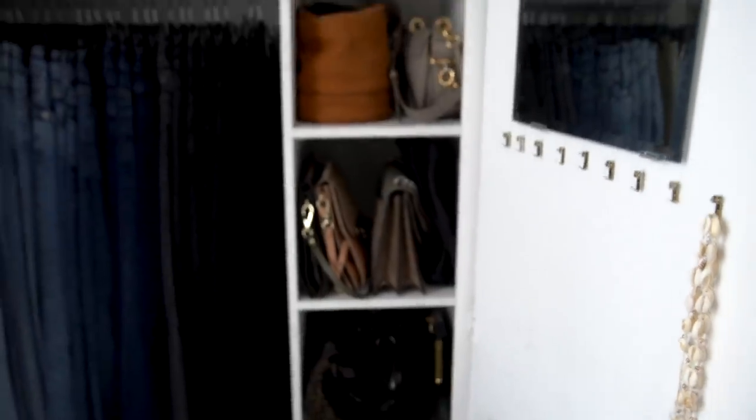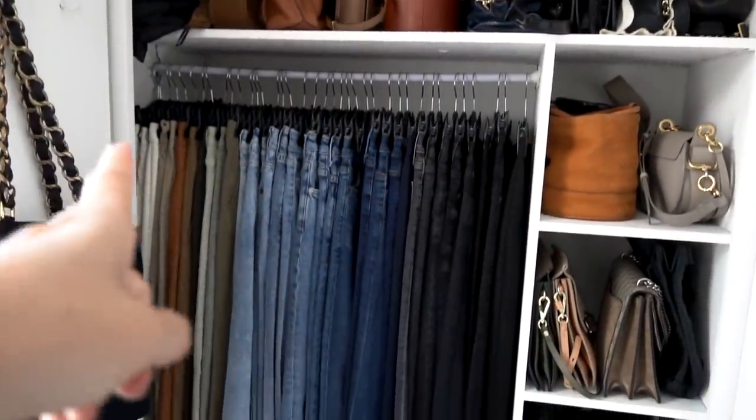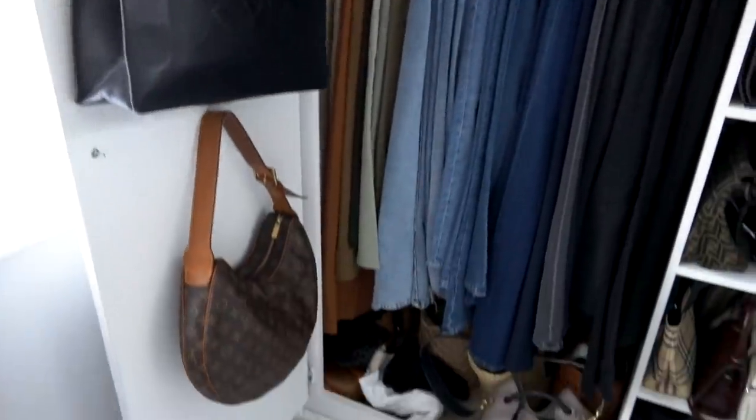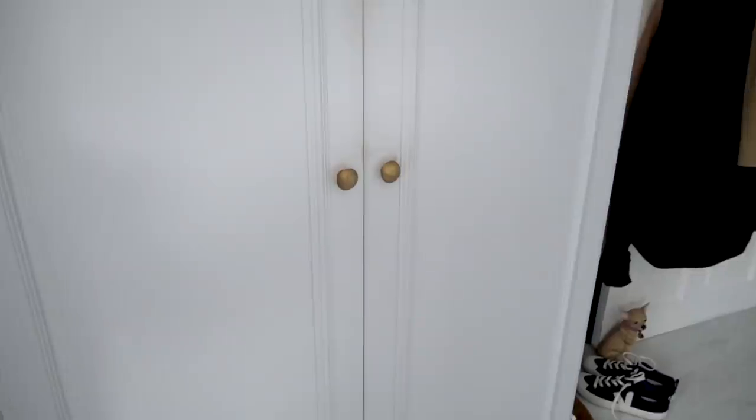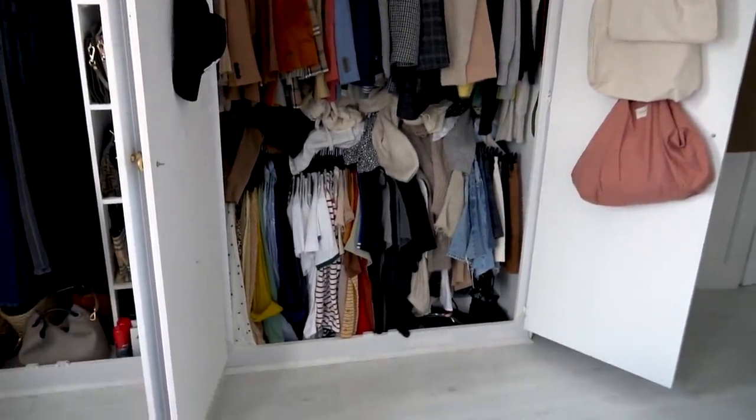I have two wardrobes here for those of you who are new. I have one half here in which I have my handbags, my denim and trousers, more handbags, and then sunglasses here on the door. In the second, okay, so wardrobe number two is a state.